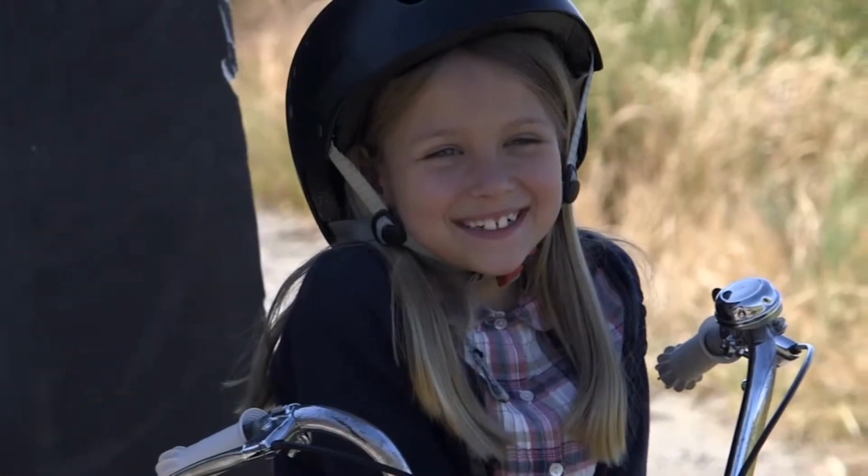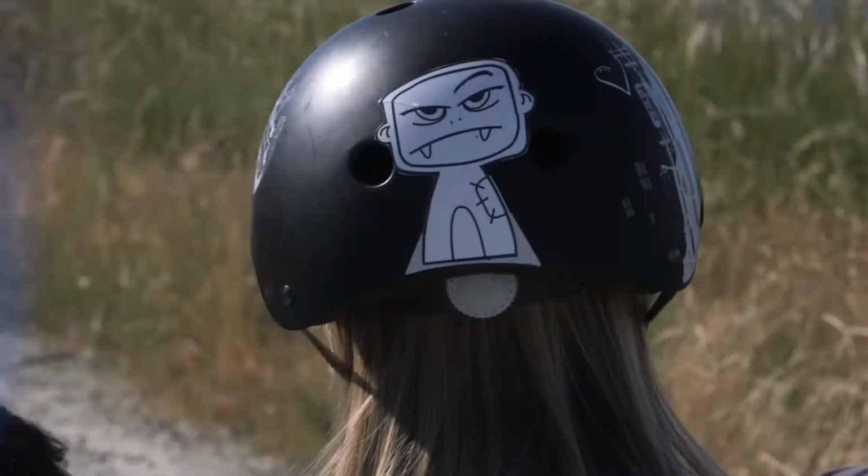And the little girl's called Maria. Her character is very much a little tomboy. She's not like a little princess. She's a bit rough and ready. She has a super cool bike from the 70s.